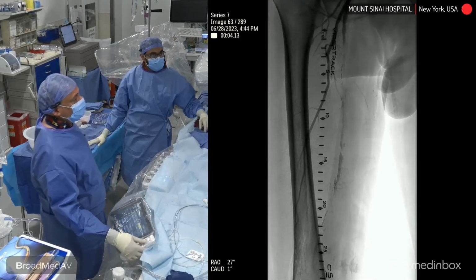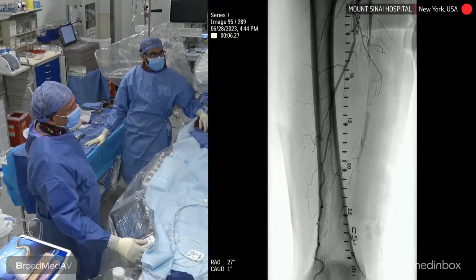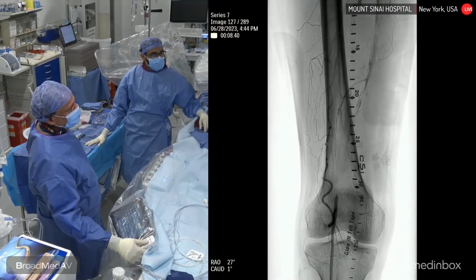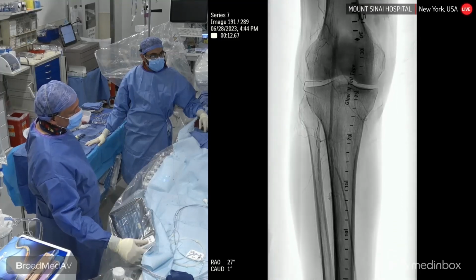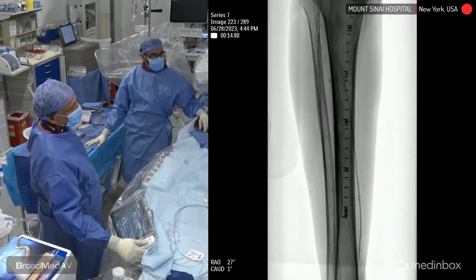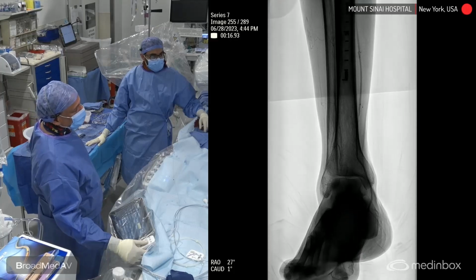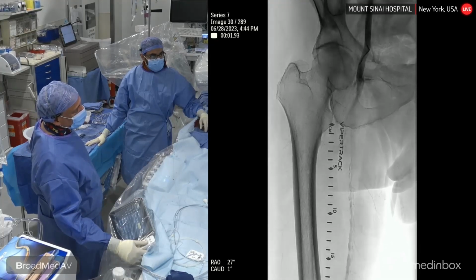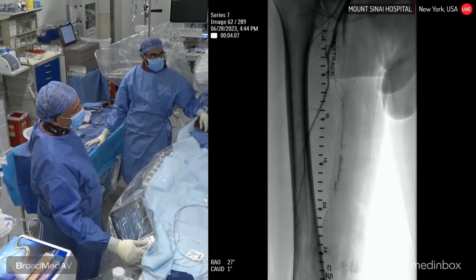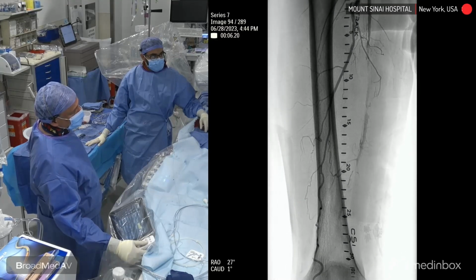There's nothing going on in the iliacs. You've got a moderate to severe calcified SFA with very, very poor flow. It's not really because of his heart failure. You can see that the distal vessel actually fills prior to the flow in the SFA coming down, which is going to be part of our algorithm on what we're going to do. So you can see again, I'm going to let it run. Profunda fills quite briskly. However, you can see the SFA flow is very, very poor.